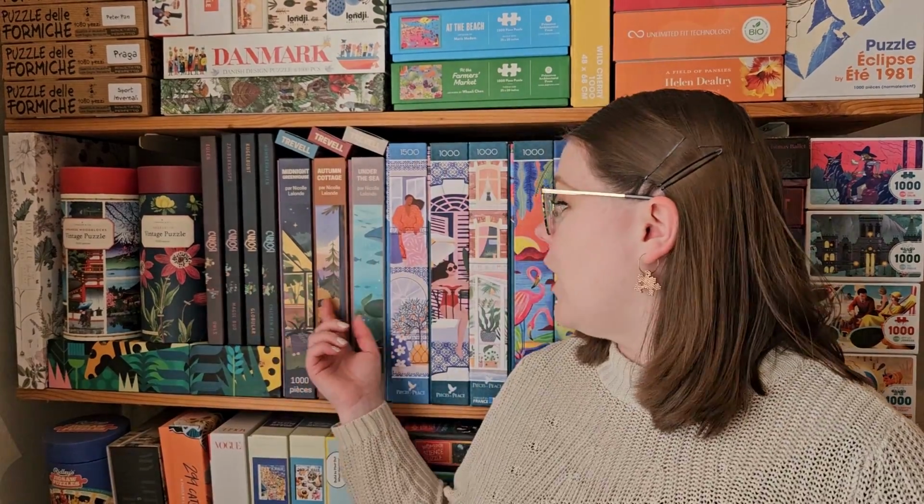And also remember that this review is in many ways also a review of the brand Trevelle, because the pieces are exactly the same. I have my Trevelle puzzles here. So yeah, keep that in mind, that these puzzles are just as nice of a quality.